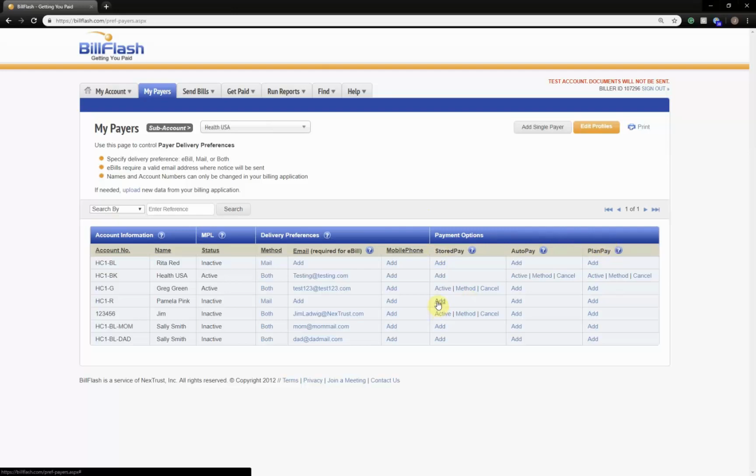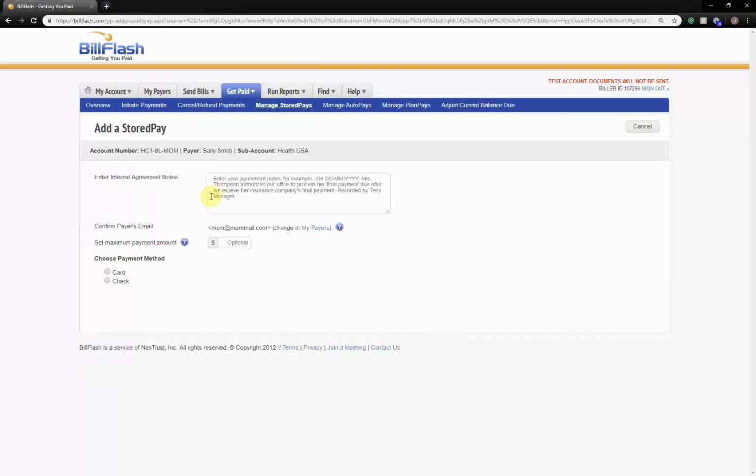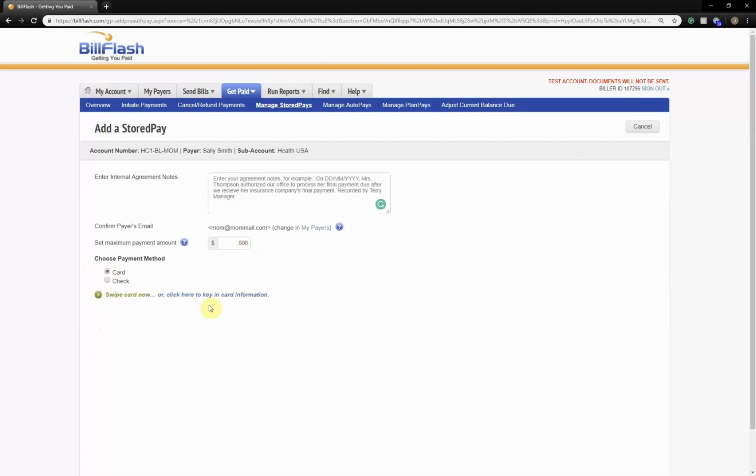Like we saw before, if we wanted to add a stored payment method on file, then we could just type in an agreement, as we mentioned, maybe put an optional maximum amount, and then store that payment method on file by scanning the card or entering it in manually. Same process as we saw when taking a payment. But this will then allow us to have that card on file for future use.